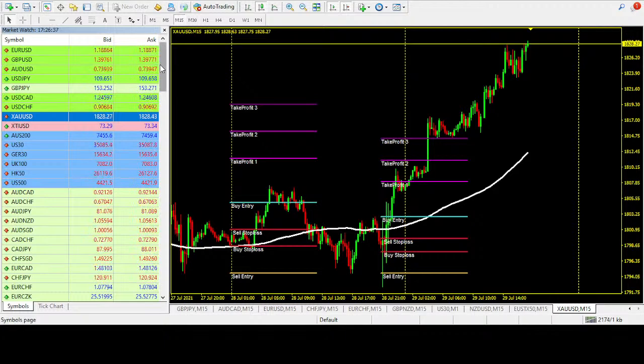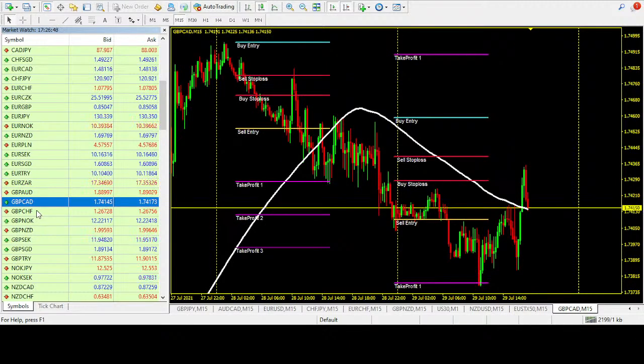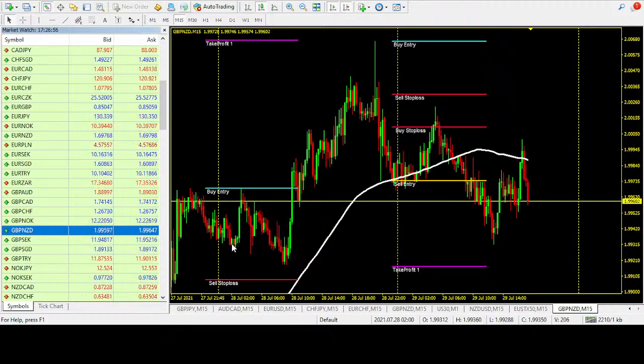I don't know which other market I should look at right now, but I'm just gonna look at the GBP pairs before I go to the NAS 100, because the NAS 100 is looking hella good right now. So I just want to make sure that it's not gonna kill us. You can never be too sure.